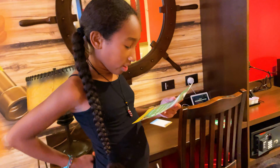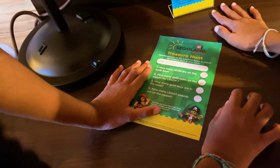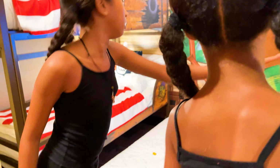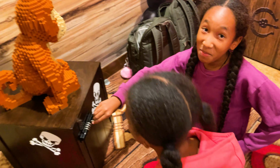The highlight of the room, though, was the scavenger hunt. How many gold keys are in the room? Let's check. We start from here. Ella, start from here. Once you answer all the questions, the answers form a code that unlocks the combination safe, which has some prizes inside. So the housekeepers have to help us.